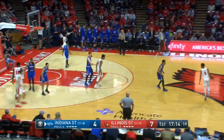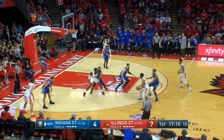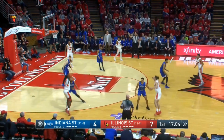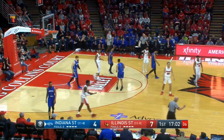Well, there was an electric atmosphere down in Terre Haute when they hosted the Loyola Ramblers. That was a game where Loyola shot 50% from the field, but Indiana State gave Loyola all it could handle. And the next game, Loyola goes out there and scores 35 against Missouri State. That's the wild thing about this Missouri Valley Conference right now. It is just so topsy-turvy.